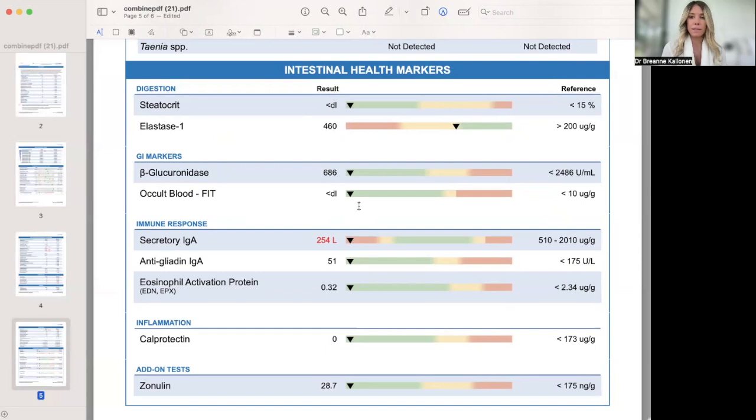In terms of the elastase, this is a marker of pancreatic exocrine function, which means pancreatic enzymes. These are responsible for breaking down proteins, carbs, and fats. This is actually looking pretty good. I like to see it greater than 500. She's pretty much there. This means that this individual is probably not going to see significant benefits in taking a digestive enzyme. Now, if she has a lactose intolerance and she takes lactase to help with that, or if she has a really high protein meal, she may benefit at that point in time, but it's not the core focus of our treatment plan right now.